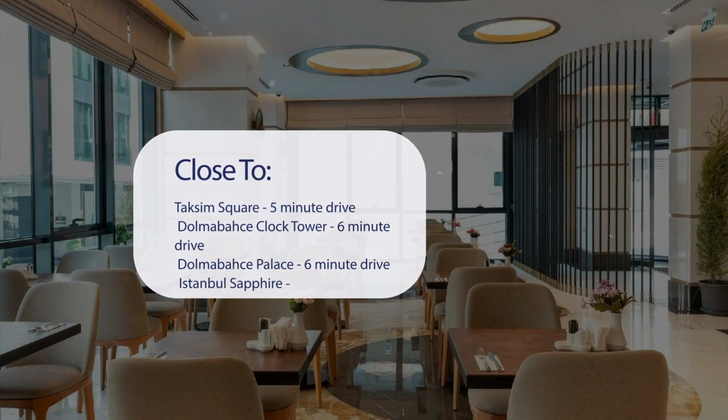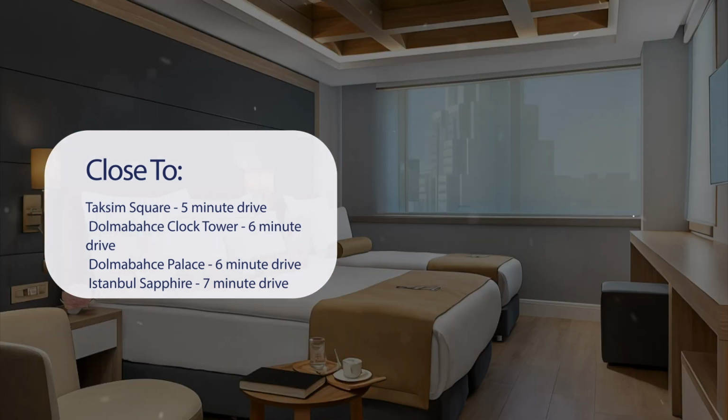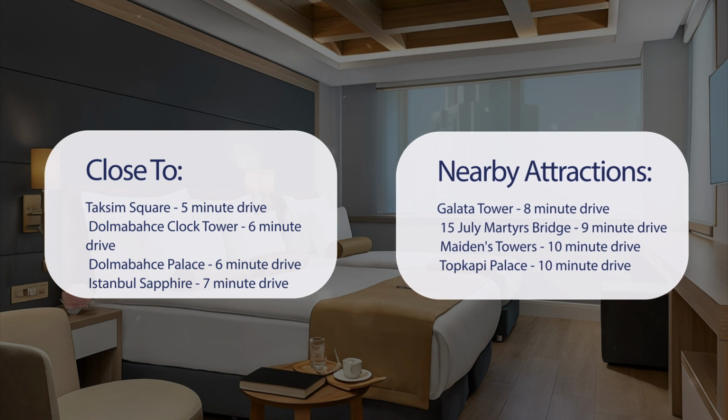It's pretty close to Taksim Square, 5-minute drive, Dolmabahçe Clock Tower, 6-minute drive, Dolmabahçe Palace, 6-minute drive, Istanbul Sapphire, 7-minute drive, and also close to attractions like Galata Tower, 8-minute drive, 15 July Martyrs Bridge, 9-minute drive, Maiden's Tower, 10-minute drive, Topkapi Palace, 10-minute drive.